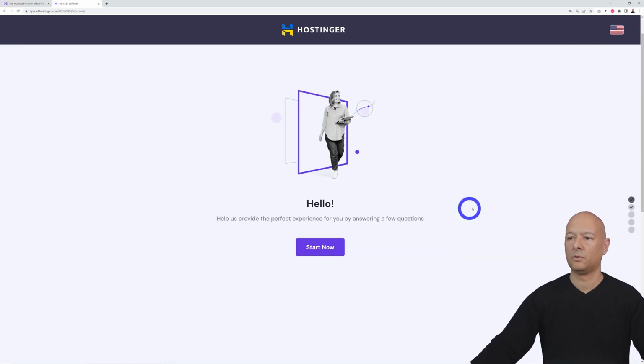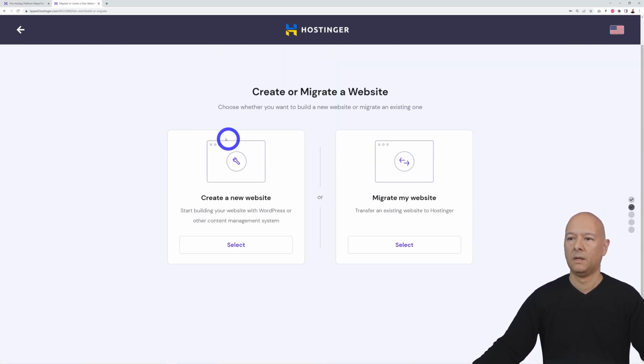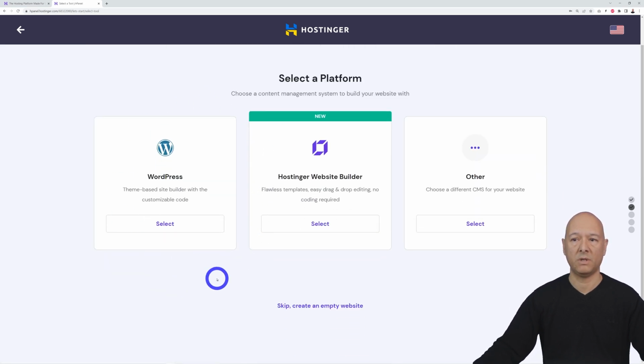So let's click on this. From here, click start now. You can skip this step altogether. From here, select create a new website. Now we're going to select our CMS platform, content management system, which is WordPress.